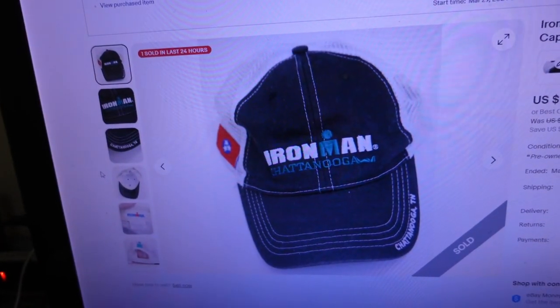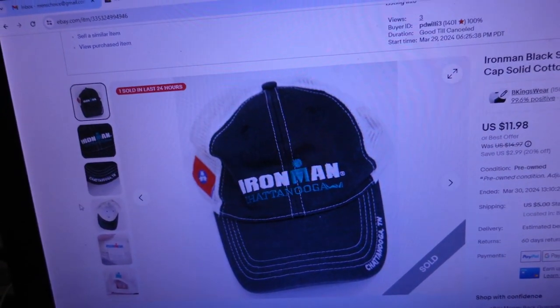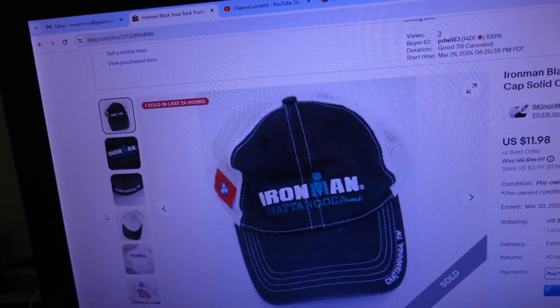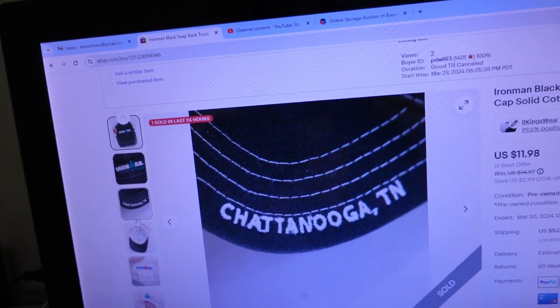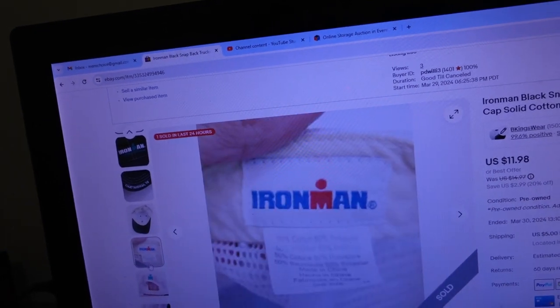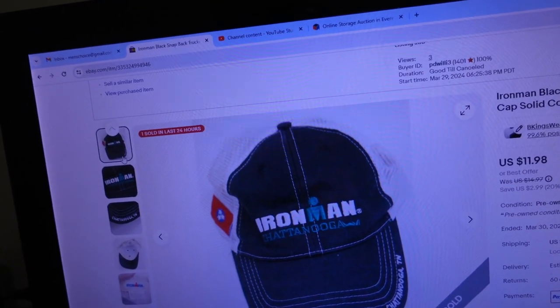Final item sold for $18.84. Just listed this one March 29th. Was that yesterday? Yeah, last night listed this one. This Iron Man came in one of the hat lots. It's the Iron Man black snapback trucker style baseball hat cap, solid cotton polyester. This was the one from Chattanooga, Tennessee. You may have seen me talk about this in one of the videos. Just posted it and it sold overnight. So somebody collects these, I guess, and they were looking for this one. And maybe they ran the race, who knows, and they wanted the Iron Man hat to prove it. But there it is, the Iron Man Chattanooga, Tennessee. Pretty cool. So there it is, $18.84 for just one of the hats that came out of that lot.